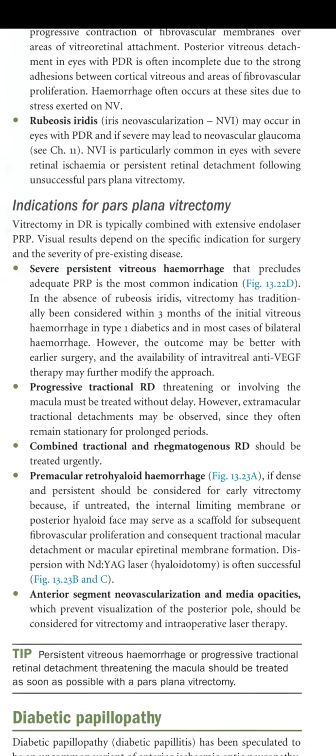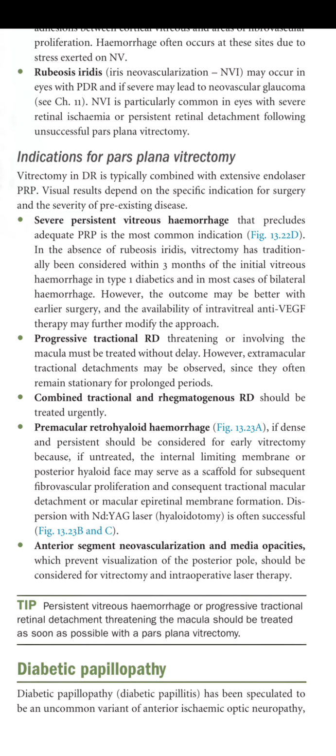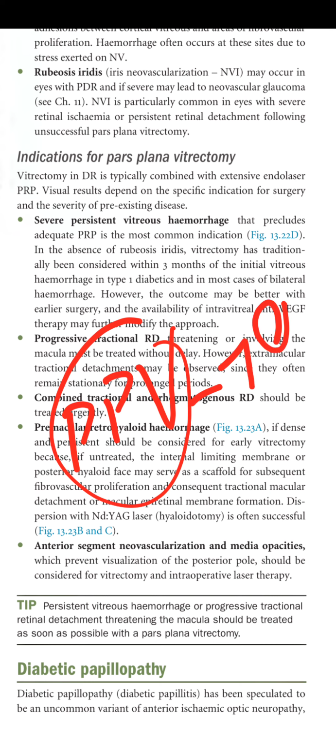Indications for pars plana vitrectomy. So what are the indications for pars plana vitrectomy? Vitrectomy in diabetic retinopathy is typically combined with extensive endolaser PRP. So you perform pars plana vitrectomy, and after that you perform the endolaser. Visual result depends on the specific indication for surgery and the severity of the pre-existing disease.